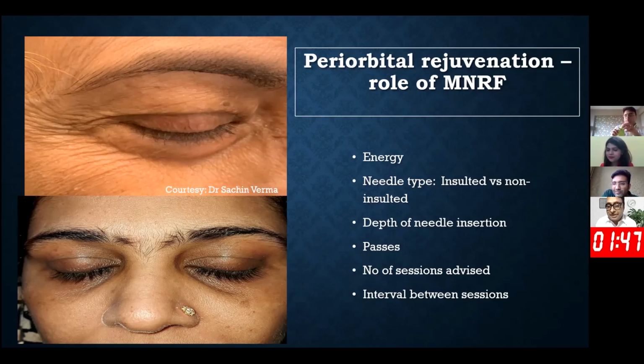One thing I must say, though it is less commonly used for our kind of periorbital rejuvenation, it is one of the first indications for which microneedling RF got its license. This is the reason why MNRF got the license in 2002. So that's something we need to keep in mind.